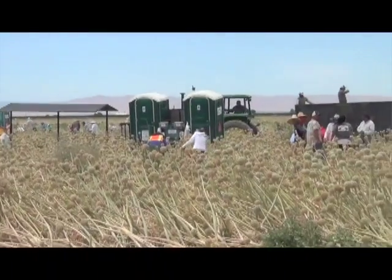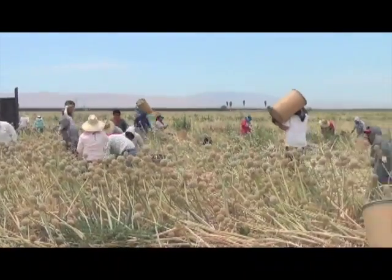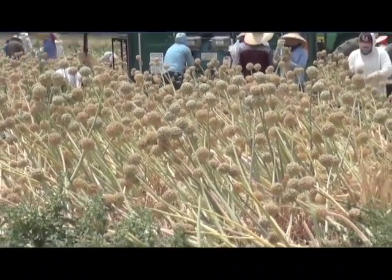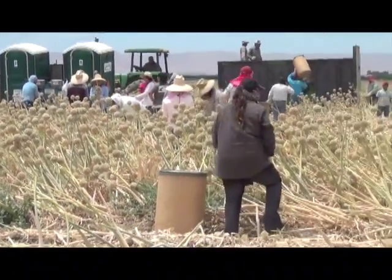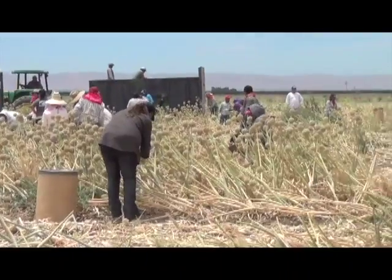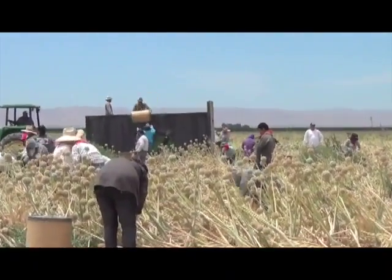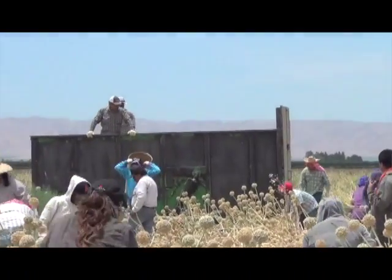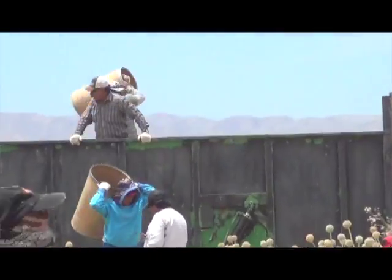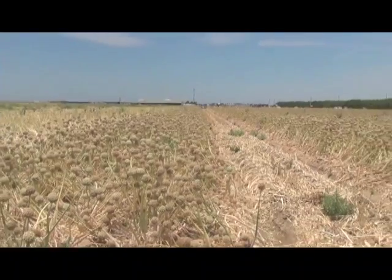As I was explaining earlier, there's 2 rows of males that we don't harvest the seed off, and then you have 4 rows of females for every 2 rows of males. And we just grow it. We maintain the soil moisture. One of the biggest things is fungicides. We spray a lot of fungicides in here for powdery and downy mildew, purple blotch, that kind of thing.